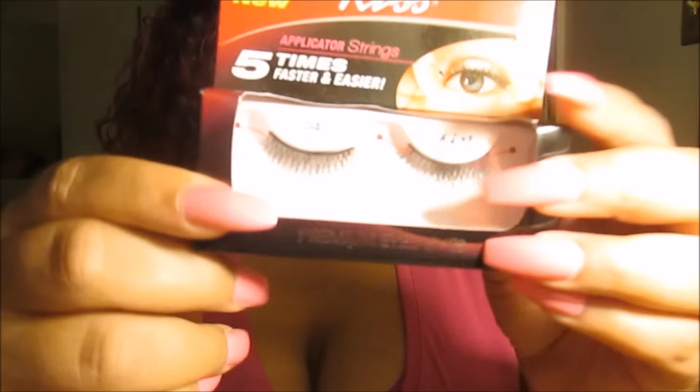This was the 55606 ones, and they come with the easy application, but I just pulled the strings off because I didn't need them. I know how to do my lashes, but I like these. They're really nice. I had another one, but I can't remember what the number was. These are really natural looking. I really love these. I haven't seen these lately though.